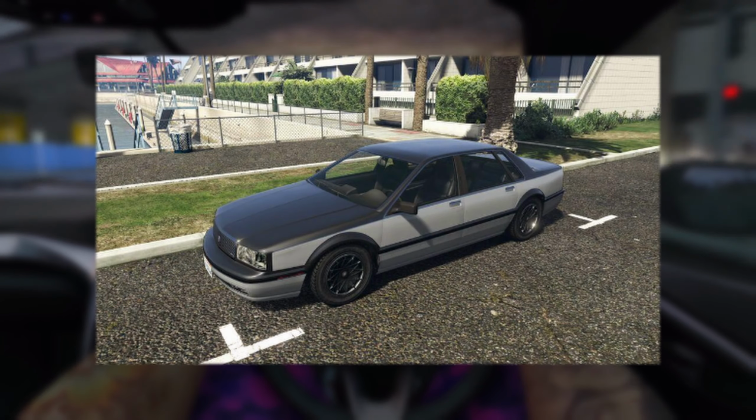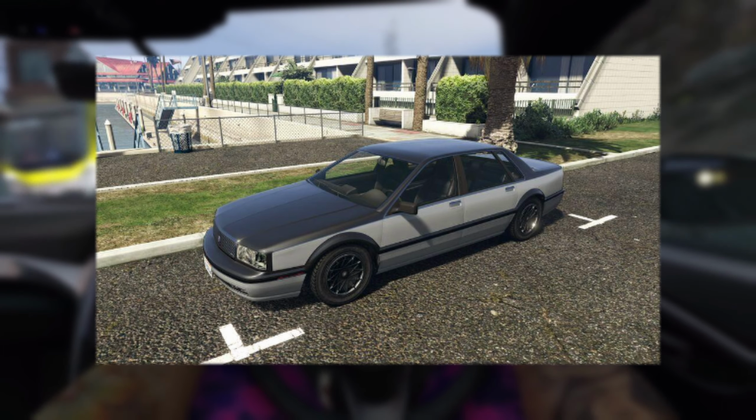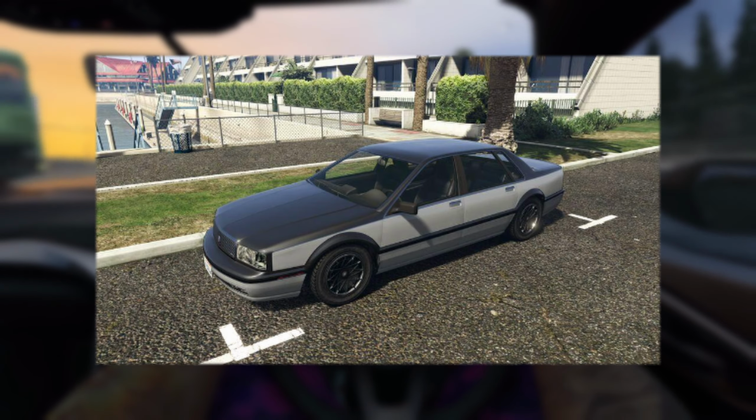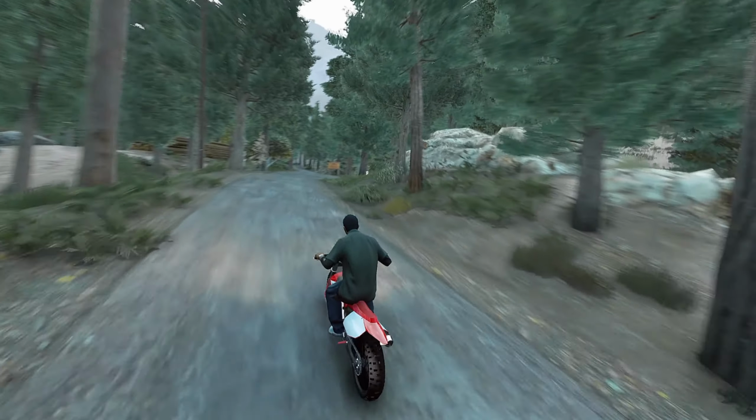The next vehicle is an Albany Primo, which is a sedan vehicle. And this vehicle has been seen in Grand Theft Auto 5, Grand Theft Auto 4, and San Andreas. The Albany Primo is based on the real-life 80s Pontiac Bonneville.